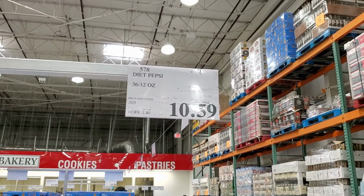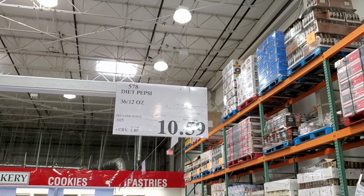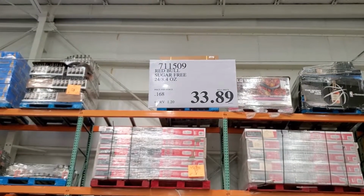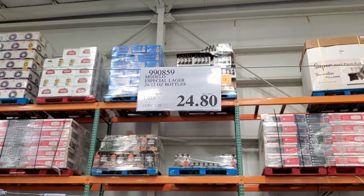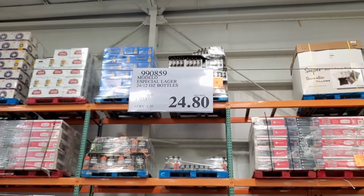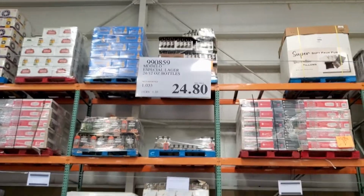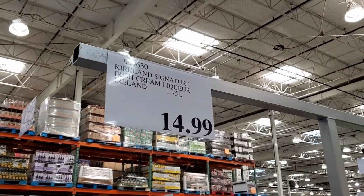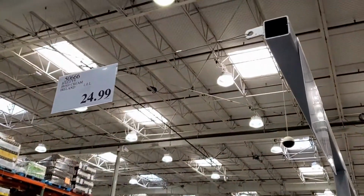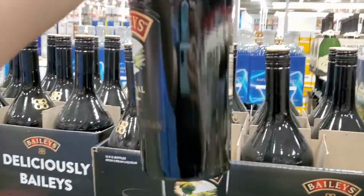Look, for $10.59, they have a 36 can pack of Diet Pepsi. If you like Red Bull, they have 24 cans for $33.89. Over here, we have the Modelo beer, 24 bottles of 12 ounces each for $24.80. This Kirkland Signature Irish Cream, which is next to the Bailey's. So the Bailey's is $25 for a bottle of 1 liter.